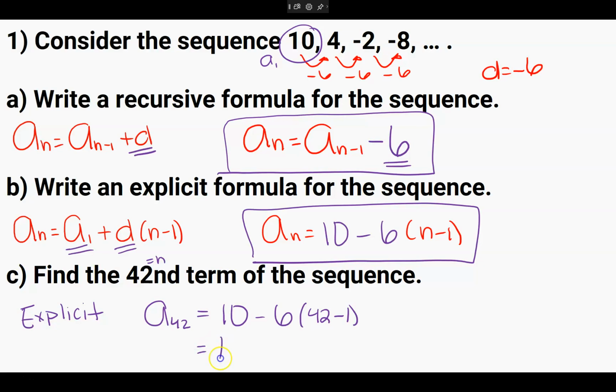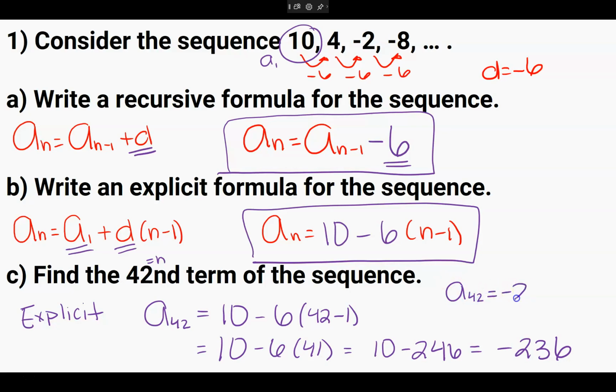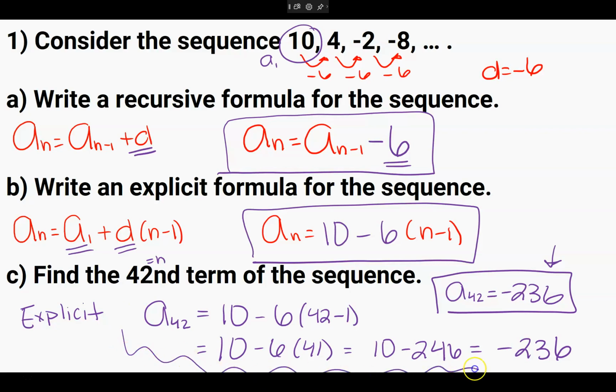All right, let's do some math. 42 minus 1 is 41. -6 times 41, I think it's -246, but can someone check me? Yes? Okay, thank you. And then 10 minus that gives me -236. Good. So our 42nd term is -236. So this is my answer. Right, that's my answer. And then everything down here, this is all my work.